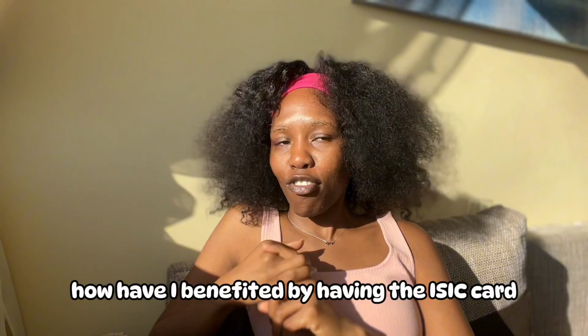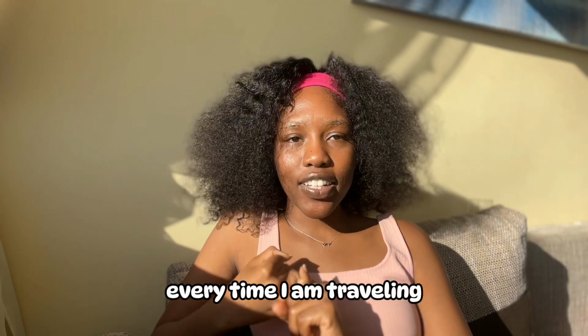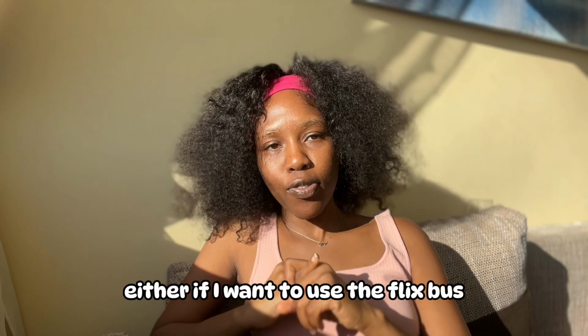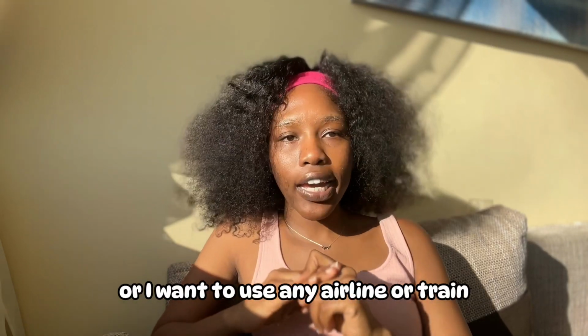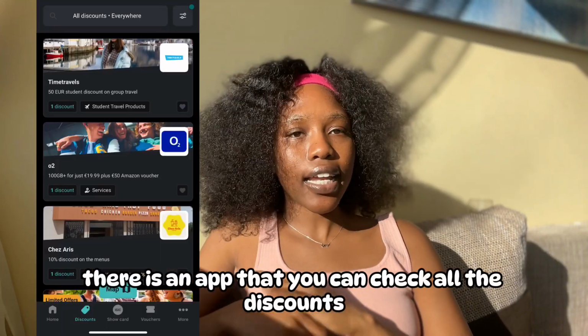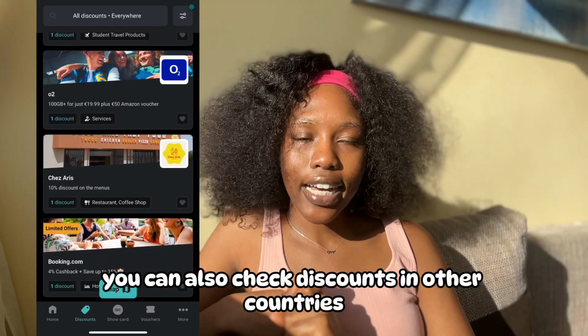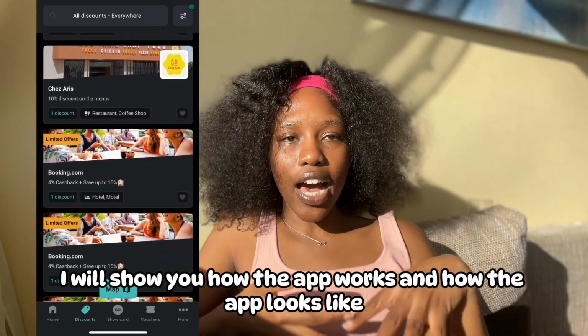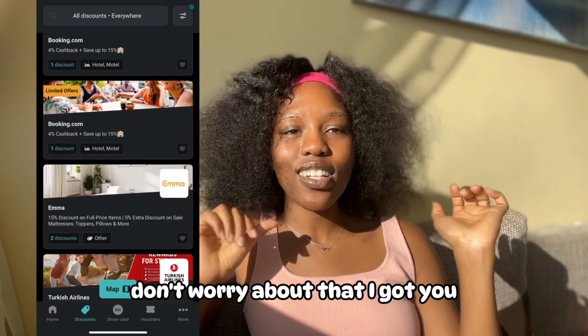How have I benefited by having the ISIC card? Every time I am traveling, either if I want to use the Flixbus or any airline or train, I always check from the ISIC app. There is an app where you can check all the discounts. You can also check discounts in other countries. I will show you how the app works and what the app looks like. Don't worry about that. I got you.